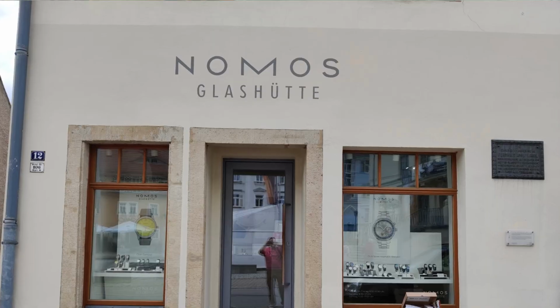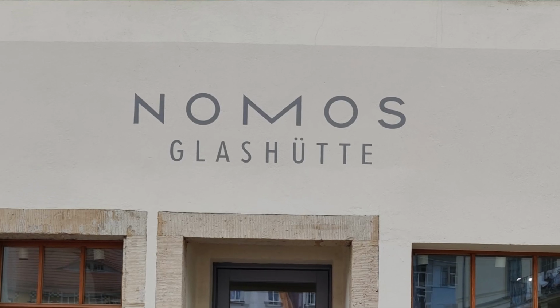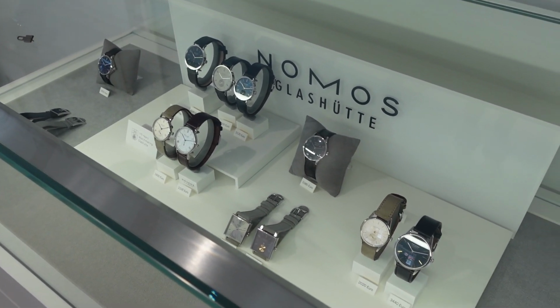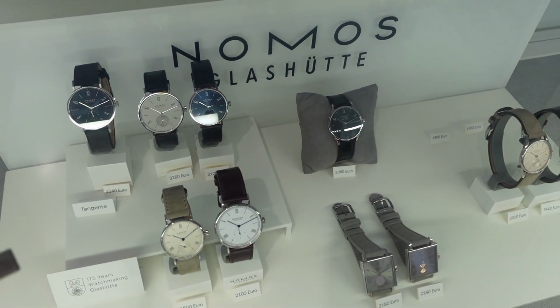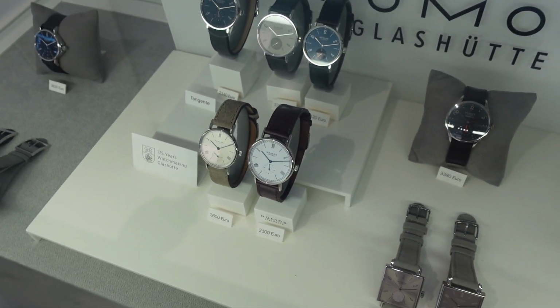But today, what I wanted to talk about was Nomos. And Nomos are one of the most innovative, modern, high quality brands out there right now. And I'm really glad that they get their recognition. I'm admittedly very slow to this party, but fresh back from my trip to Glashutte, I do get it now. So stay with me because I'm going to do a bit of a brand history.